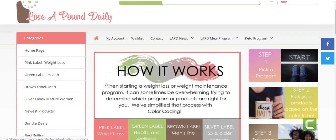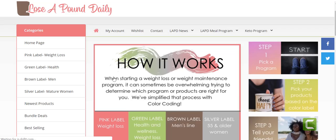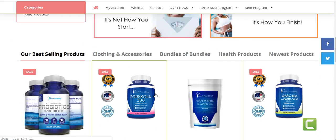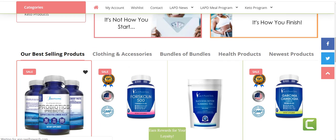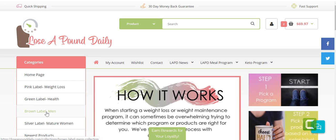So I hope that this has been informative for you. I hope that the website is much better for you in terms of maneuverability. We will be adding more products. We'll be coming out with gummies. We will be coming out with more teas. There will be several new items added to our line, and we will make sure that we keep things stocked for you more regularly than we had before.